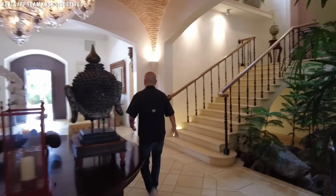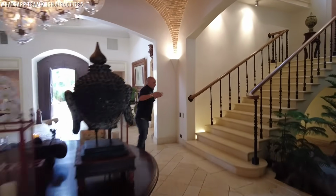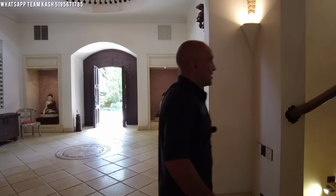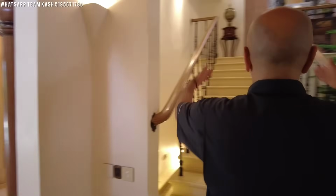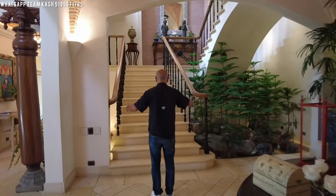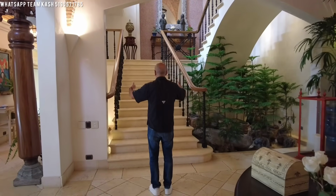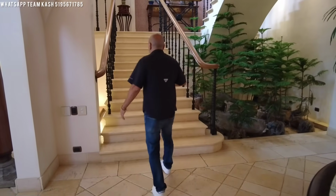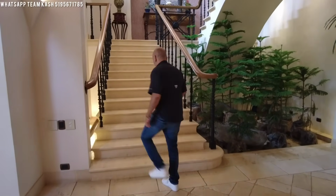Now, we're at my favorite part of this house, and the owner said it perfectly. Stand behind me and have a look at the staircase. This is no normal staircase, guys. This is made in an imperial cut. That's what they call it, an imperial cut. Why do I say that? Look how it goes narrow and wide.